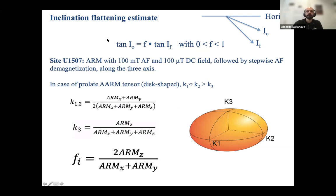So for anyone who's not familiar with inclination flattening, this is the inclination that you measure, and this is the original inclination. You can have a flattening, which is mathematically represented by this tangent function, with f that can range from 0, completely flattened, to 1, no flattening. We tried some methods that are described in the literature. There's no time right now, but they were not really working, so I decided to go for another way that I devised myself.